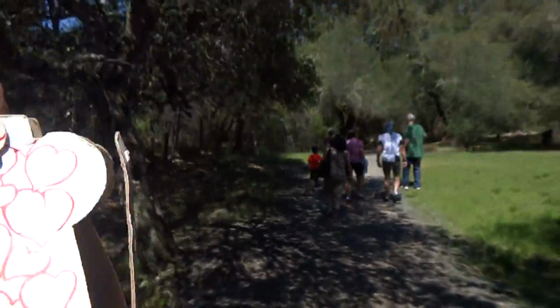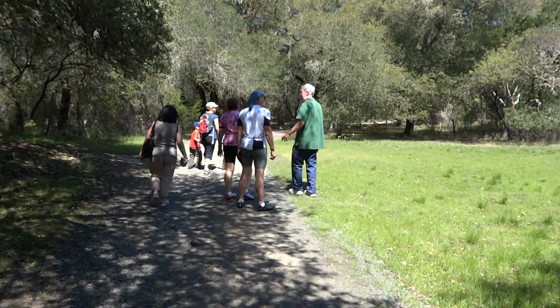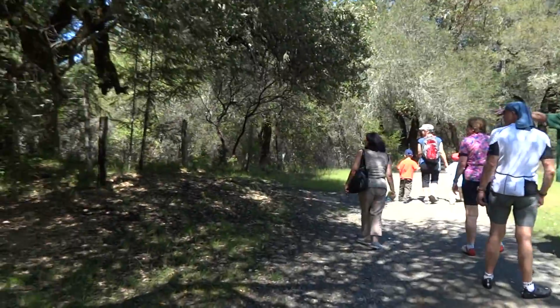If you look over here, there's a funny area there, poison oak. If you're off in the trees over there, it's everywhere.